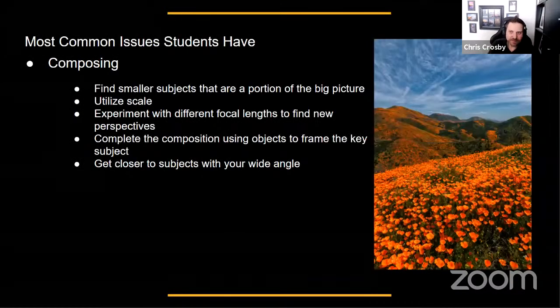One thing that I see most people scared to do is get close to their subject. And with their wide angle lens, they're shooting like 12 feet away from something, where really, for example, these poppies, I was just a few feet, maybe 2 to 3 feet away from them to make sure that they looked big and to really isolate just a few of them. You need to get close with your wide angle lens because your field of view is so wide.